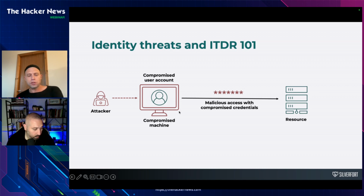But as we always know, this machine, this endpoint, is not the objective of the attack. If it's data theft, the sensitive data probably resides somewhere else. If it's ransomware, one machine is nothing. The attacker wants to plant the payload in as many machines as possible. So he, or she or they or whatever pronoun we use, has to make their way from this endpoint onwards into the network, to other servers, to other endpoints.